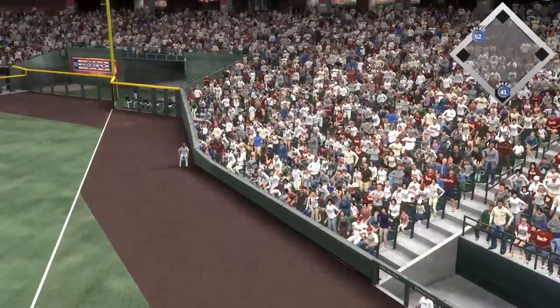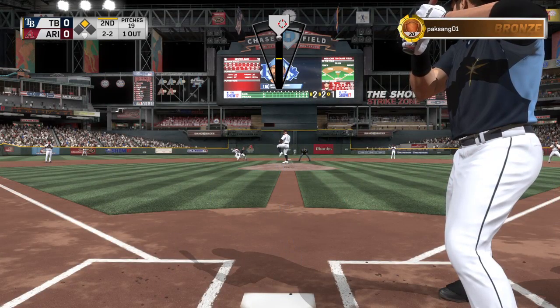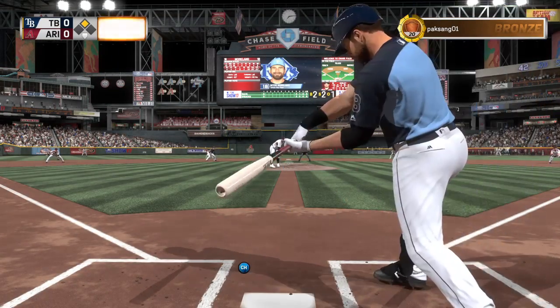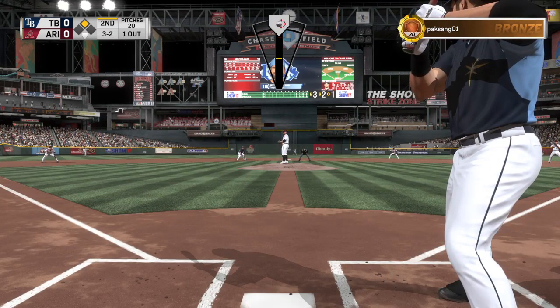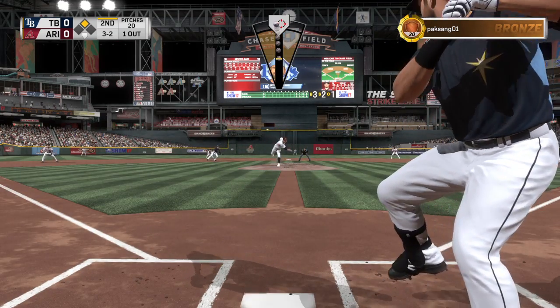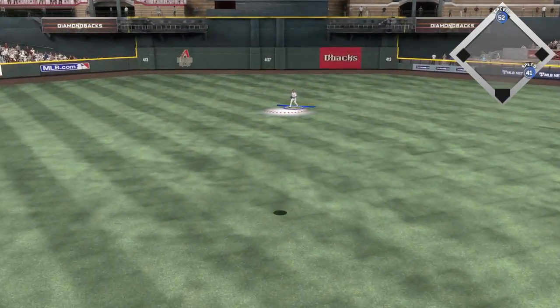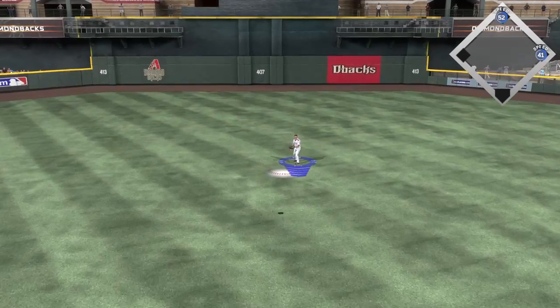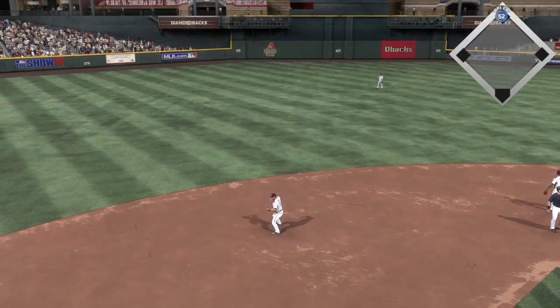Out in front as this is pulled foul into the seats. Almost got him to go around, but instead it's ball 3. Wow, how about that? He was tempted to make a swing at that pitch right there. That was way out of the zone, but he just kept his hands back enough. Pollock has a read on it. Makes the play, and there are 2 gone now.